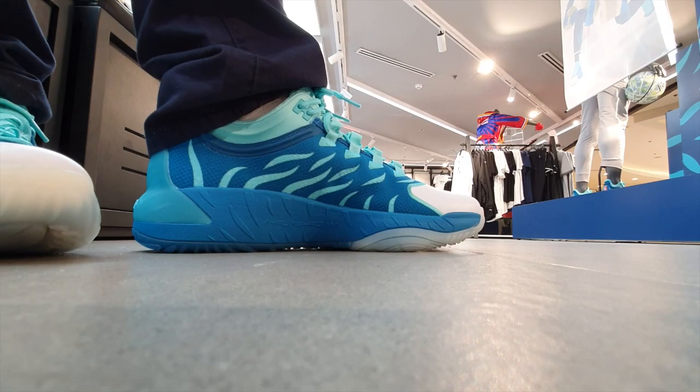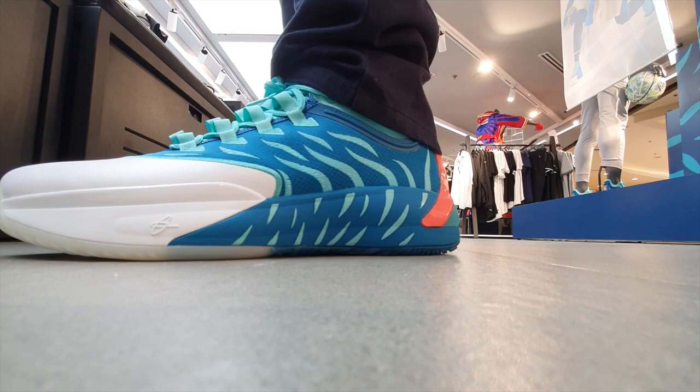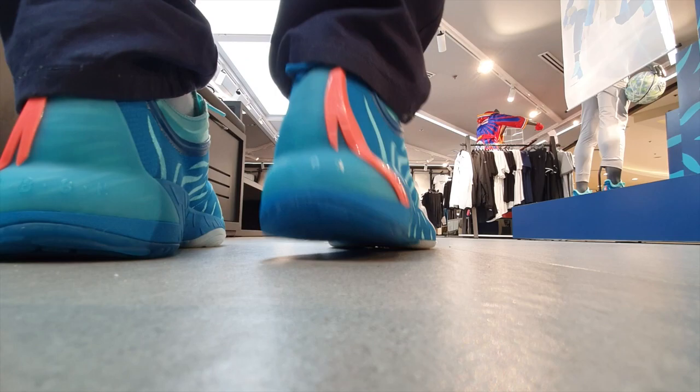I'm a size 12 and the shoes fit true to size. Very comfortable. It's good to try them on in the store so you are assured that you are getting the shoes that have the best fit.